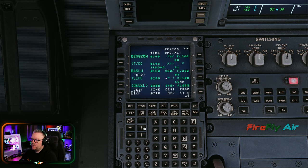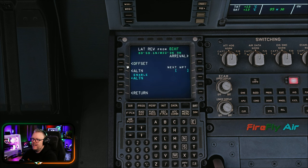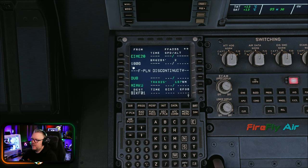Let's come down to our arrival. Now, we could leave this kind of open in case the wind changes, but we've just checked the TAF. It's not due to change, right? So we're going to plan an arrival for 01, which is going to be the ILS for 01. And the STAR it's giving us is the Basel 3 November, which is this fella right here. And there's no transition I can see. So I'm going to insert all of that.